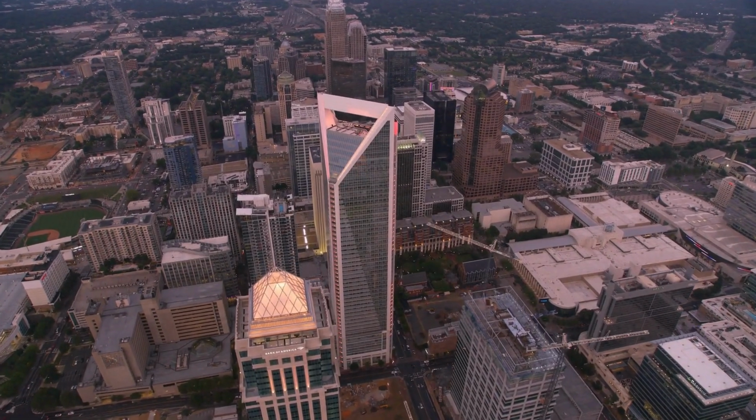If you're thinking about moving to Charlotte, North Carolina, then you're probably interested in learning about the neighboring suburbs.